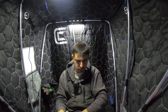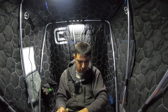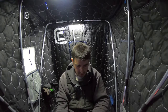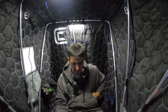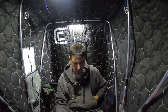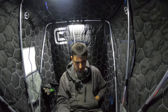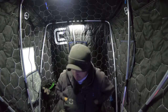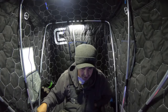There we got one coming up. Can we get him to eat? That's a big one too. We're getting more fish cruising through. Probably stay here for, like I said, another half an hour and see if we can't get one to accidentally cruise by. Just keep on jigging.